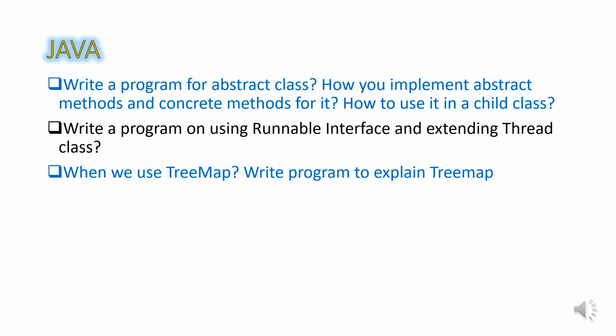Those things we need to write and explain. Next one is write a program using the Runnable interface and extending the Thread class. Is a single program for Runnable interface and extending Thread class possible? Yes, it is possible. But only one is enough for that. Based on the interview, I can use both and write that. It will have a common run method that will run as a thread method.